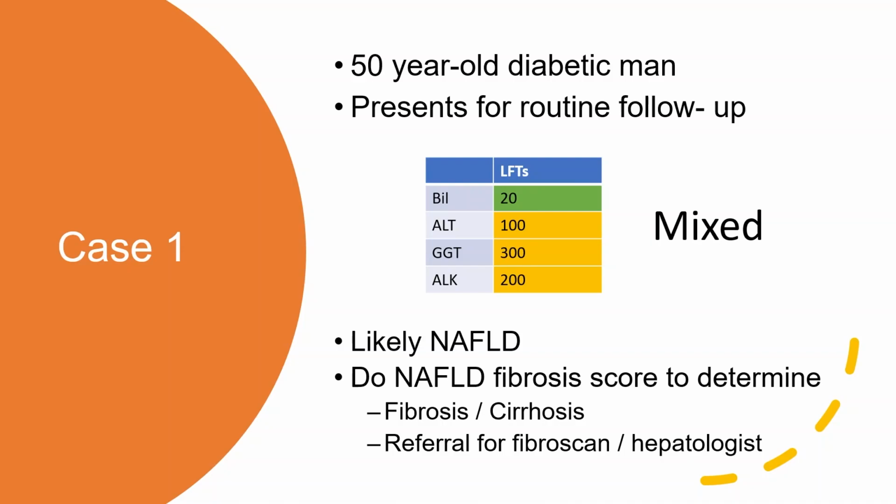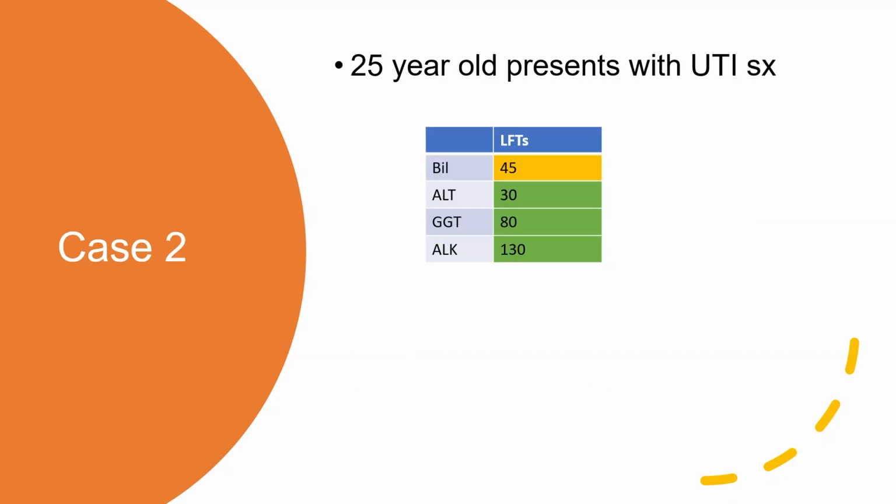If it's all normal, they're unlikely to have cirrhosis. Sometimes it comes back as indeterminate or high. If that's the case, you can refer for a FibroScan or just send it off to a hepatologist and he'll sort that out.